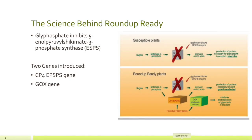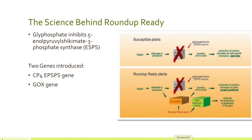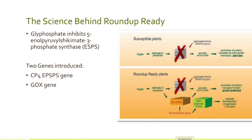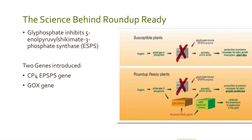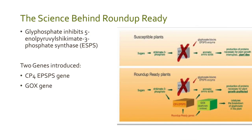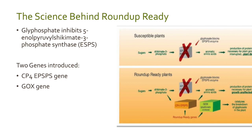Glyphosate inhibits EPSPS, which is a pathway for aromatic amino acid biosynthesis. It is due to this that the product Roundup Ready was introduced to canola crops to aid in the plant's survival. Roundup Ready introduces two genes into the canola genome: the CP4 EPSPS gene, which is derived from a common soil bacterium encoding for the production of the CP4 EPSPS enzyme, and the GOX gene from Ochrobactrum anthropi strain LBAA, which encodes for the production of glyphosate oxidase.